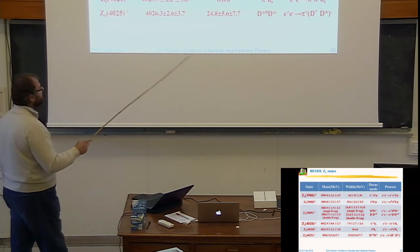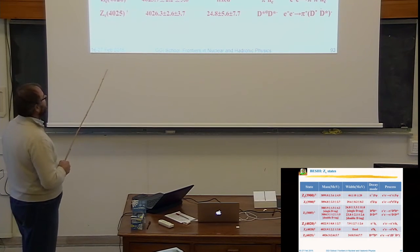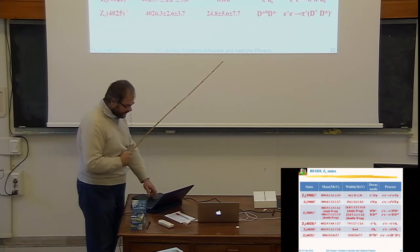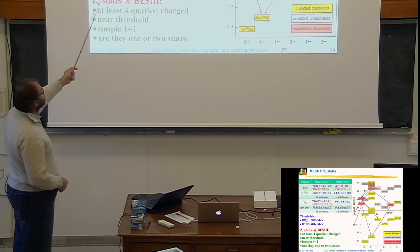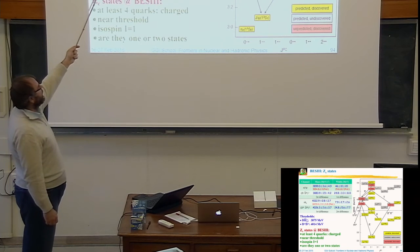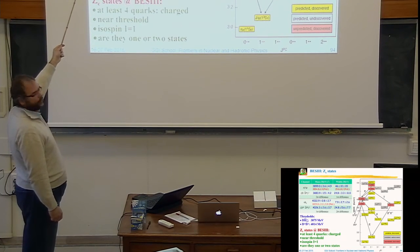This is the summary table of all our observations. When you look at the PDF, you can read the different numbers. Let me stress the key points of that table. The key point is that we have two isospin triplets in which the charge states are one sigma far from the measurements in the open charm production.